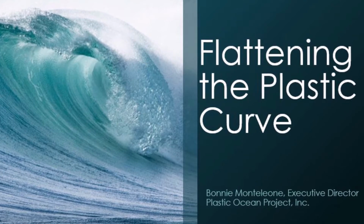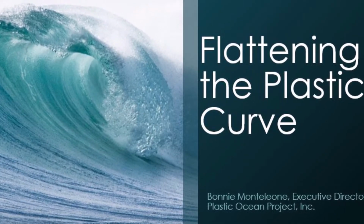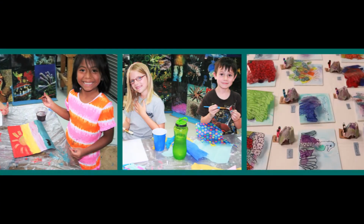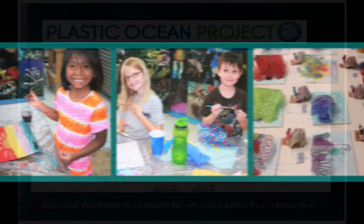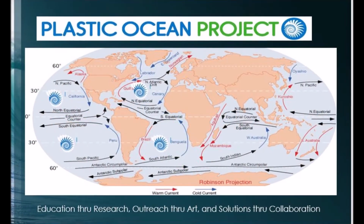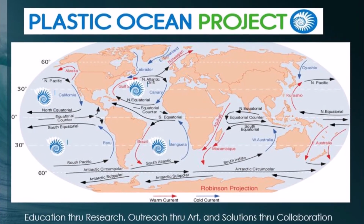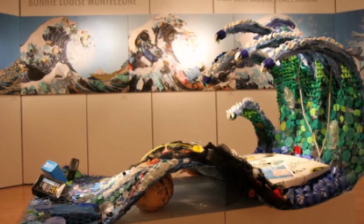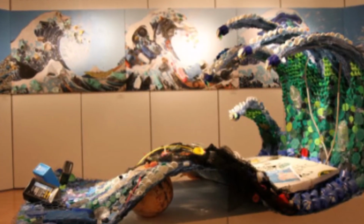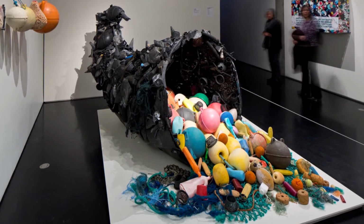And our motto is education through research. So we work with students of all ages coming up with research projects looking at the plastics, and I will dive into that later. Then we do outreach through art. So just like the art I created out of the plastics I collected for my research, I am now working with students to create beautiful art pieces out of trash, because there's nothing better that tells a story than a picture, right? Okay, so then the last part is solutions through collaboration.